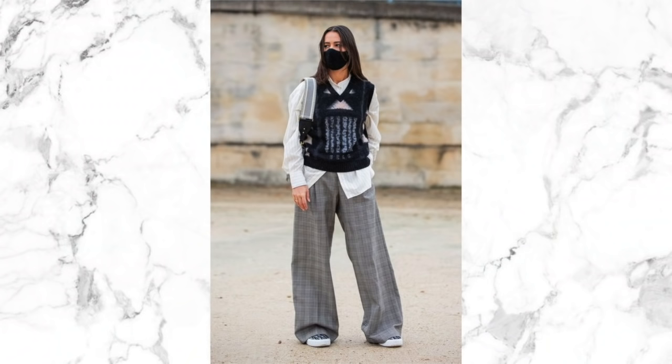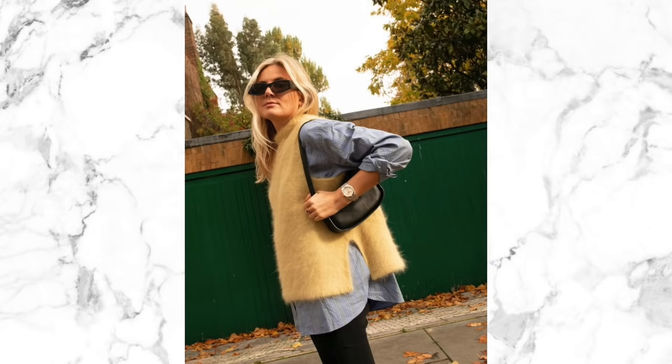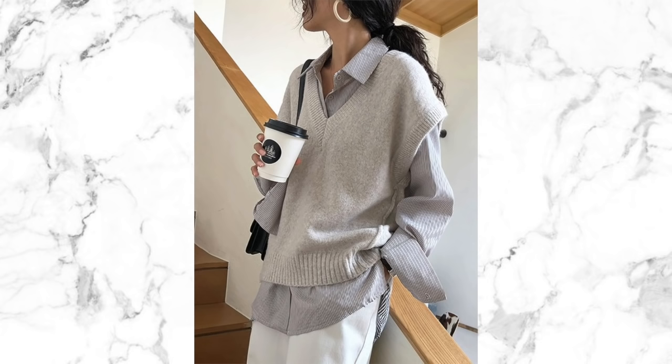Beautiful vests are here for fall as well. Now, I know that vests have been around for a number of seasons, but they're actually not going anywhere. So if you have invested in one or you've reincorporated one into your wardrobe, don't put it away for winter. Keep it out and look at different and possibly unique ways of wearing it.